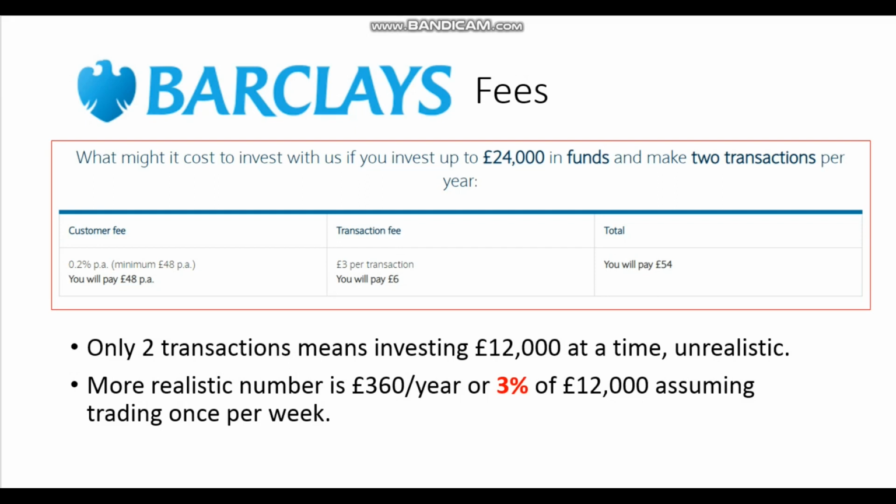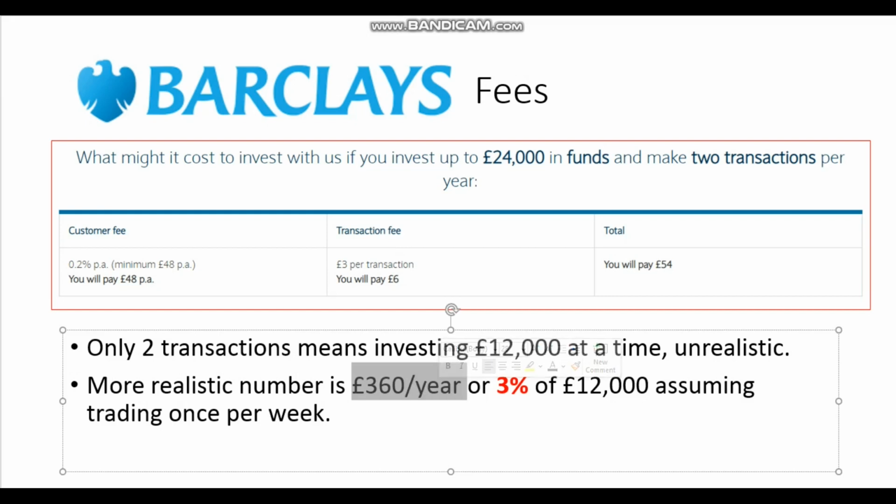So, how much would it cost you if you made a weekly transaction and you paid your annual fee? You'd be spending about £360 a year, or 3% of £12,000, or 1.5% of £24,000, which isn't too bad, but 1.5% is still a significant cost.